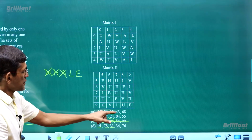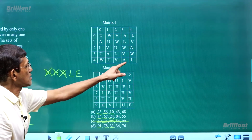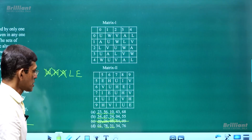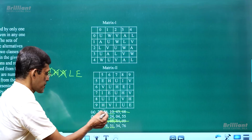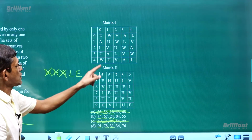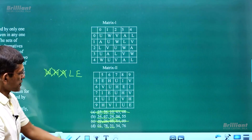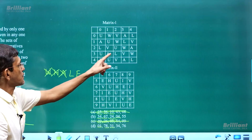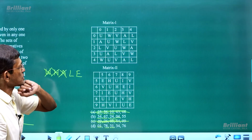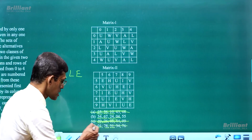So L, the first answer choice 4, 3. 4 and 3 is A. 4 and 3 is not L. So that's out. First answer choice is out. Now, second answer choice 0, 4. L is 0, 4. That's correct. Now, 34. 3 and 4 is W. It is not L. Okay, so that's not the case.